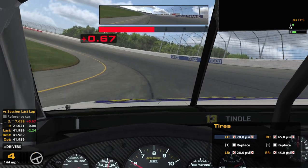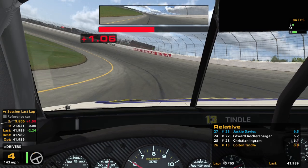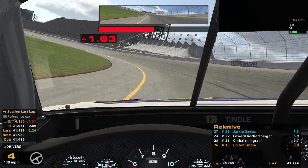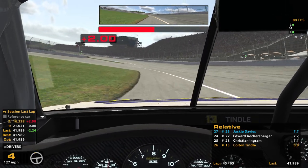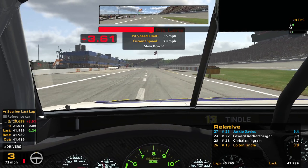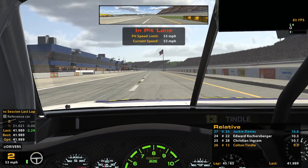We tried to catch the quick caution. It's not gonna happen. And if the engine blows, then we're just basically done for good. Watch your speed. You got plenty of fuel.